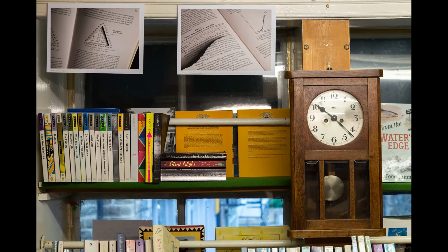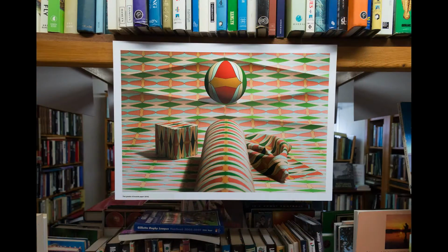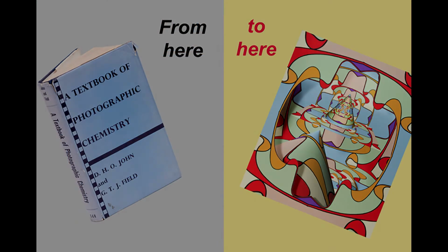It's very tempting to read new meanings, of course, and the project is still developing. New images emerging, new ideas on how it might be presented, and I also have a couple more second-hand books from Daisy Lane that I haven't started to work on yet.